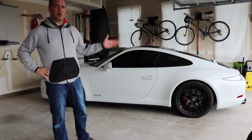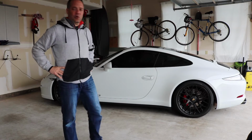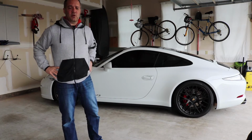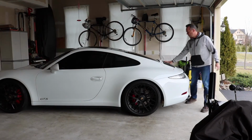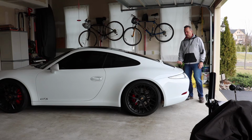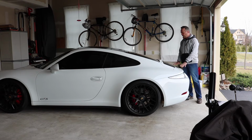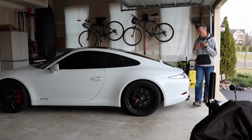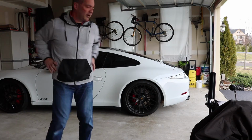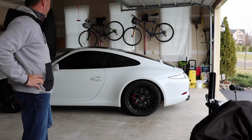If this was an S car, I probably would consider changing out the exhaust to something, but so far, I'm loving this exhaust, and I think I'll just leave it for now. So this car has the black GTS deck lid. It has the active spoiler, which I'm going to probably change to a duck tail as soon as I can. Not sure when, but I'll probably do all the work myself, and I'll record it so I'll do a DIY on doing that.